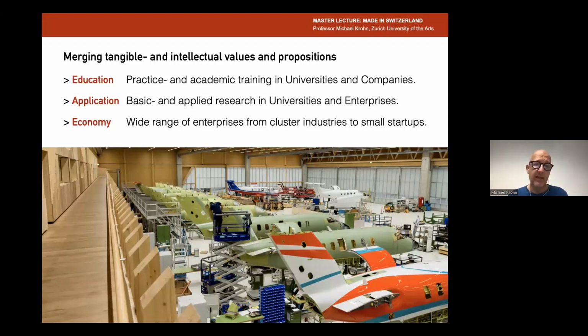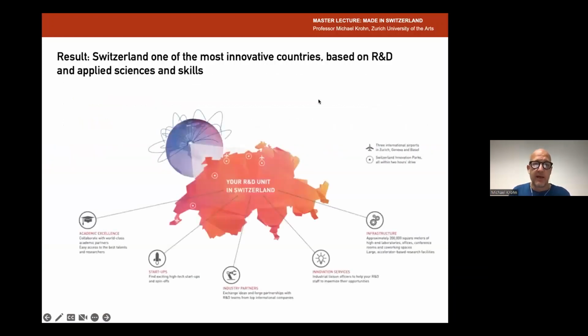So we do basic and applied research in universities and enterprises. Researching and applying your knowledge to products is very, very important. And then we have a wide range of enterprises, from very small industry to bigger cluster industries, which need this knowledge, but also the applied sciences. And this is the reason why Switzerland really is one of the most inventive countries based on research and development.